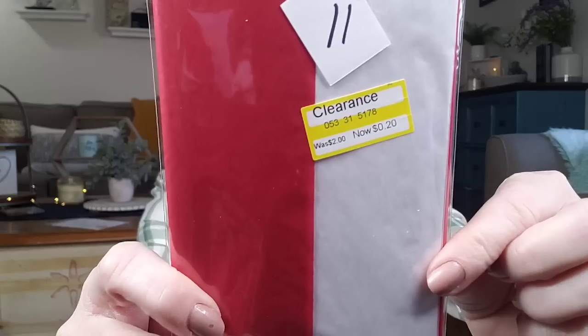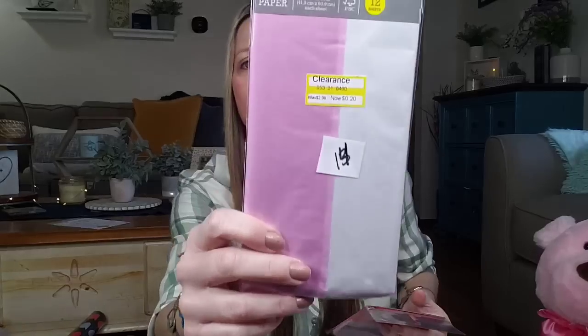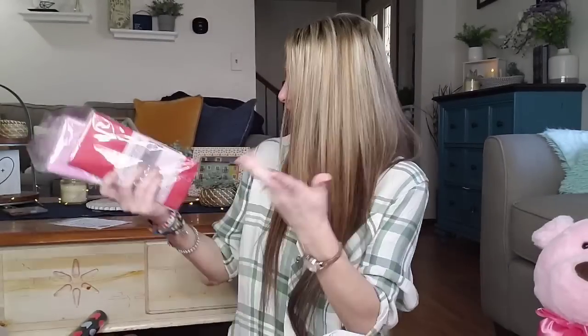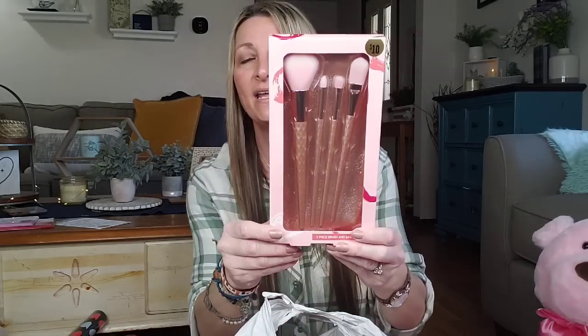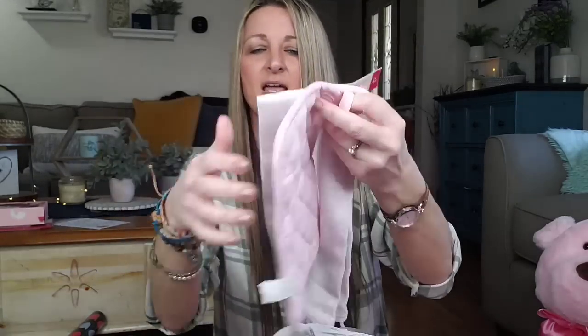I bought 11 packs of tissue paper. 20 cents for 12 sheets of tissue paper. And then I bought 14 of this one and they were 20 cents. Yeah, you can use those all year round. I bought 1 pack of these. These were 10 bucks, so I paid $1 for these makeup brushes. Yeah, amazing.